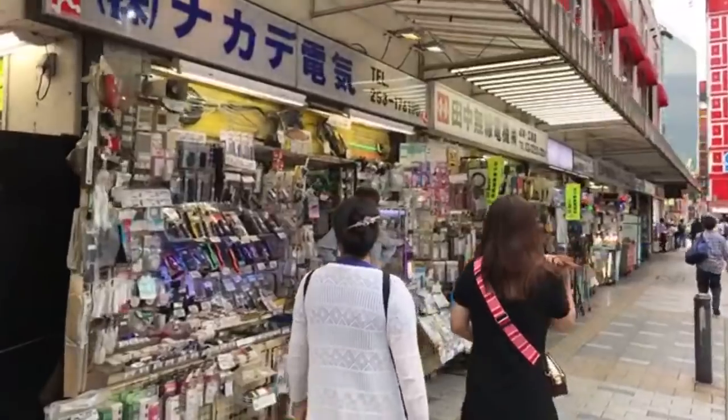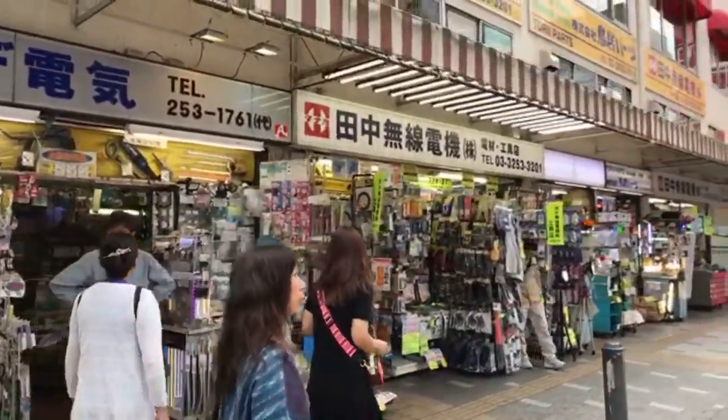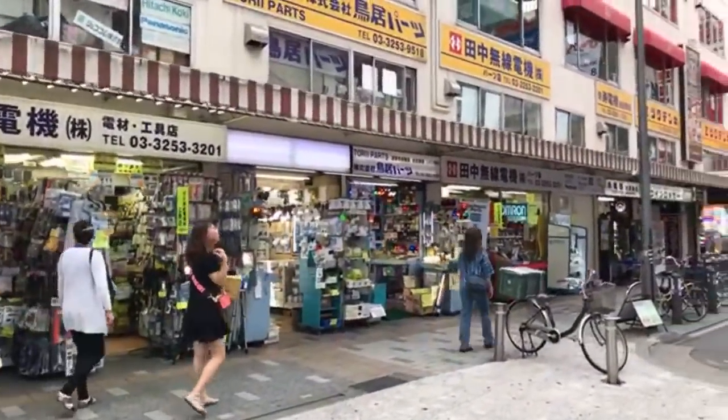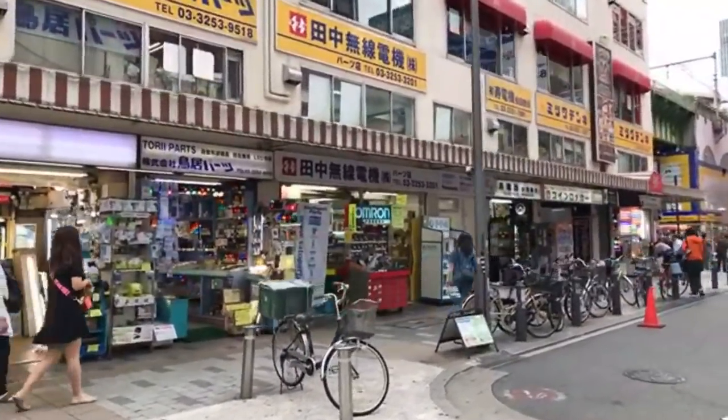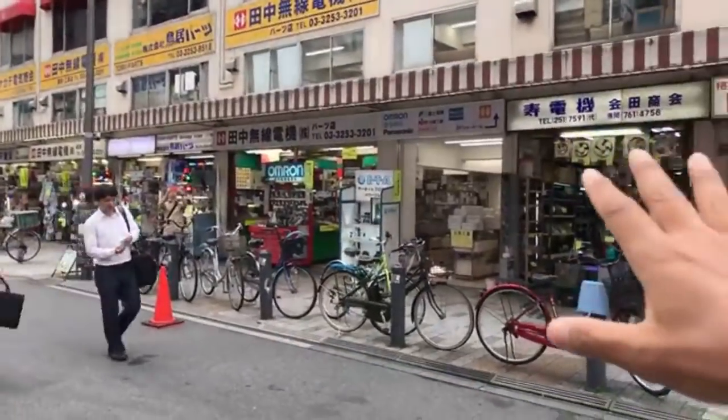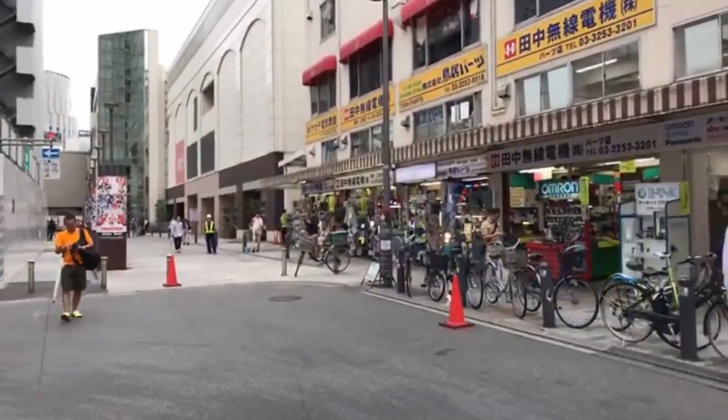A lot of it has been torn down, but these little shack-looking shops in the front, these go all the way back to World War II. And you'll see these, and they don't really stick around. A lot of those little shops were taken away when they redid the station. But these shops were all over the front of the station. Thus, the exit that we came out of is called Denki Town or Electronics Town, because this is where it all happened. It's pretty cool.